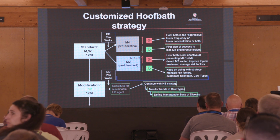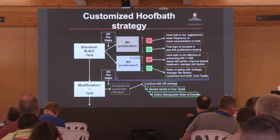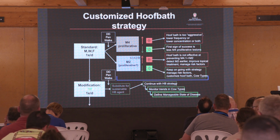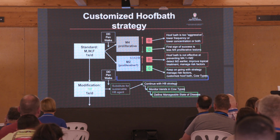Comes the day when one day I can afford to swap out the Wednesday, for example, for something that is more sustainable. So before I was using, let's say, copper sulfate formalin foot baths to break the cycle of DD, but then comes the day when that transmission cycle is broken to the degree where I can swap out my foot bathing fluid for something that is more sustainable. I'm thinking about a 1% chlorine solution, or some people can get by with water and soap. And I keep monitoring and hopefully automatically monitoring.